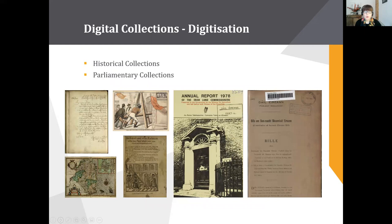So we're acquiring digital collections in two ways at the moment. The first is through digitisation. We've done extensive digitisation of our special collections over the last 12 years, the biggest of which is the former reference library of the Chief Secretary's office in Dublin Castle. So we've quite a variety of map and manuscript, periodical and pamphlet and book materials in there.